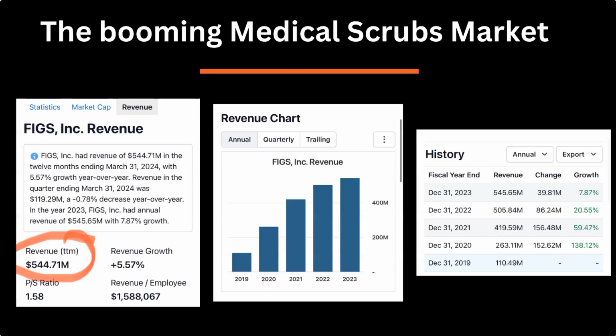All right. So this is a chart right here. This is Figs, the numbers that they did. Last year they hit nearly $545 million, and that's a crazy number. You can see how the chart is really trending up. They are really taking over, and their company actually went public.